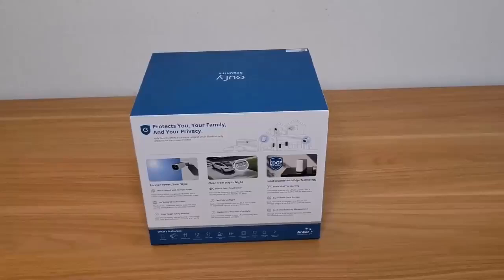Now, what's cool about the security camera is that it's solar powered. You're never going to have to worry about charging the battery, and all you need is just 2 hours of direct sunlight. If there's no sunlight, that's no problem because it has a built-in 13,000 milliamp-hour battery that could last you potentially 365 days, even in the cloudiest climates.